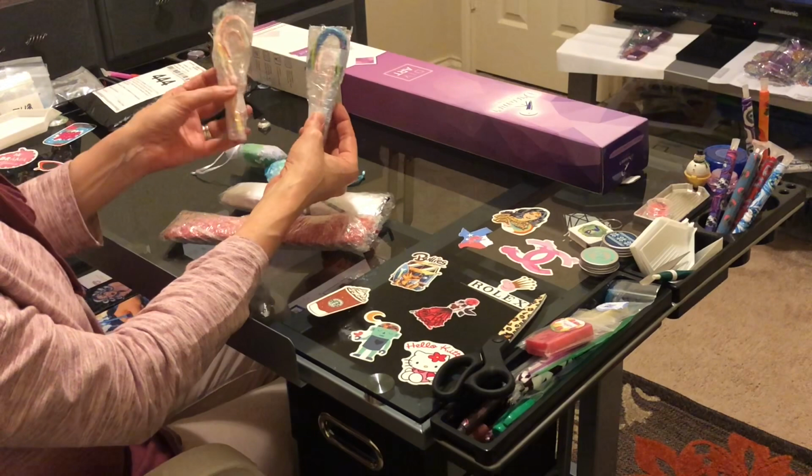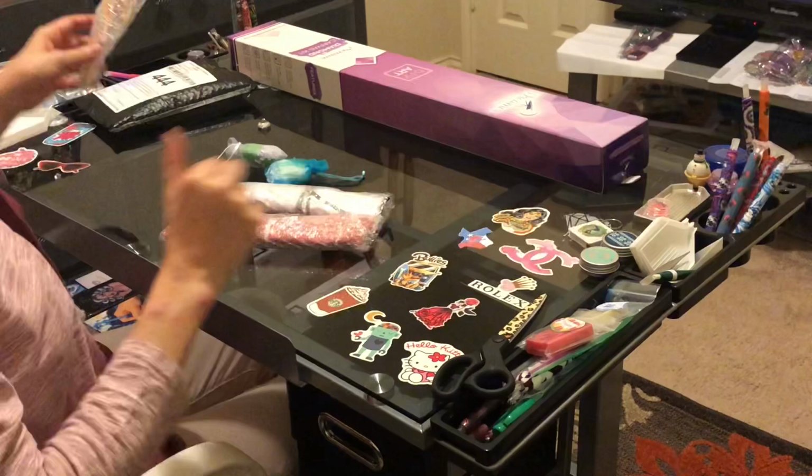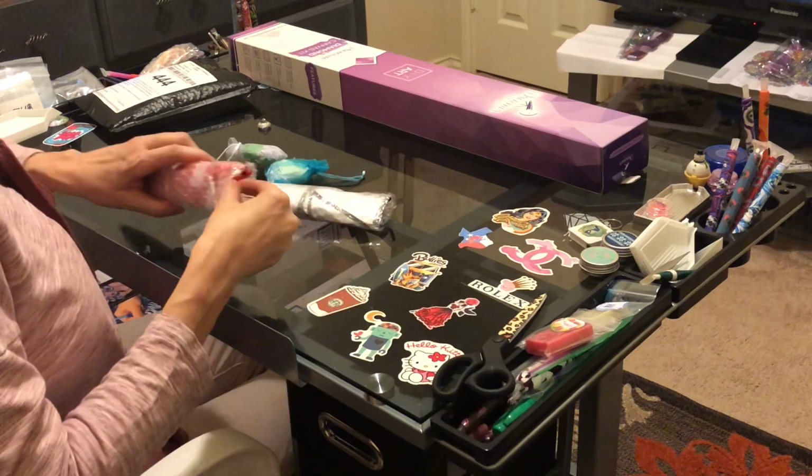I'm not going to unbubble wrap this, but which one do you want, Marlon? Because she sent one for me and one for you. The darker one. Is it blue or purple? It's blue. Okay. All right. So I get the light one. Don't steal mine. Let's see what I ordered. Yes. I'm stealing it.